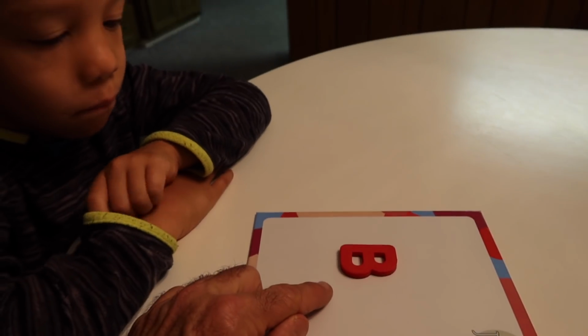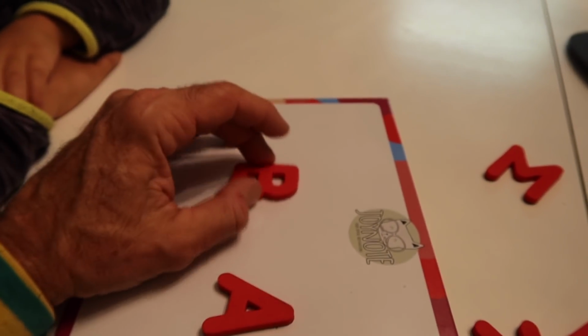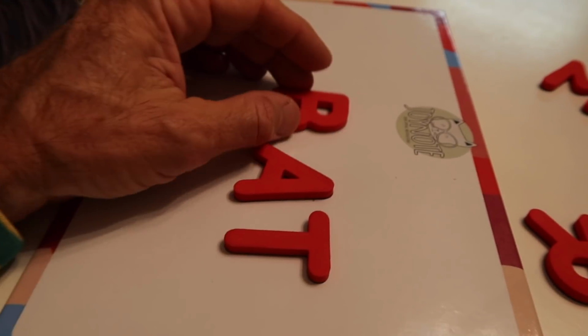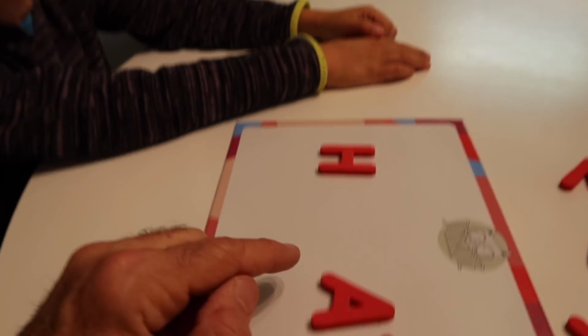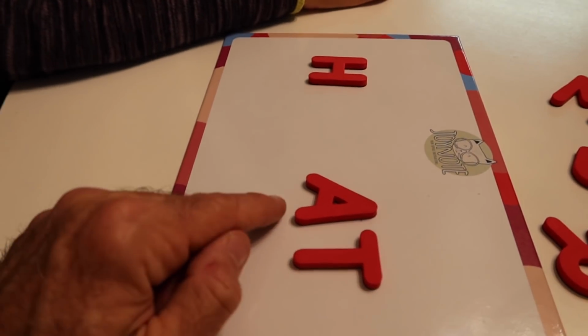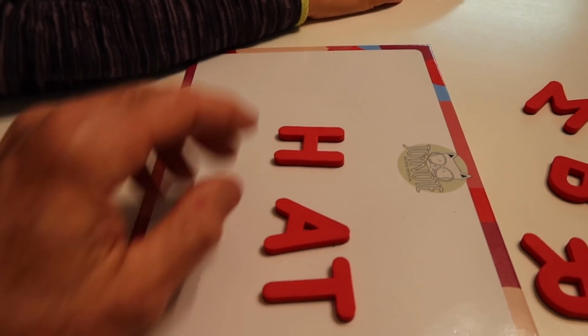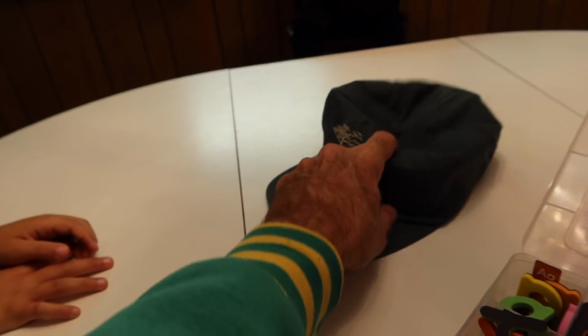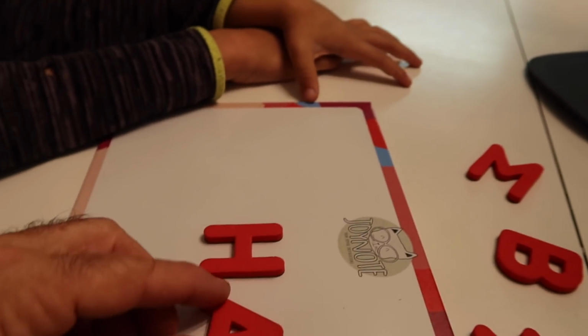What is this, Joshy? Bat. Good. What is this? At. Yeah. Bat. And I bring it closer together. Bat. Bat. Good. Very good. How about this one, Joshy? Yeah, and what is this? Bring it closer together. Hat. Hat. And what is this? Hat. It's a hat. So I try to tie in the words to make them have a personality to them.